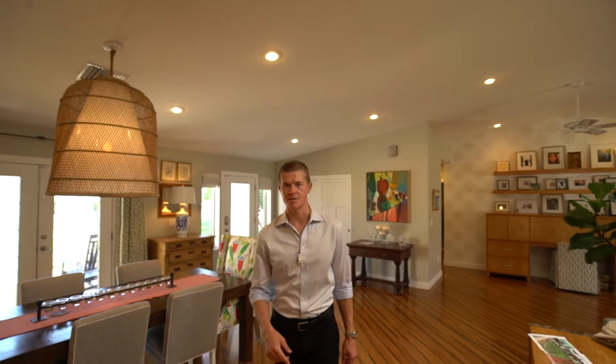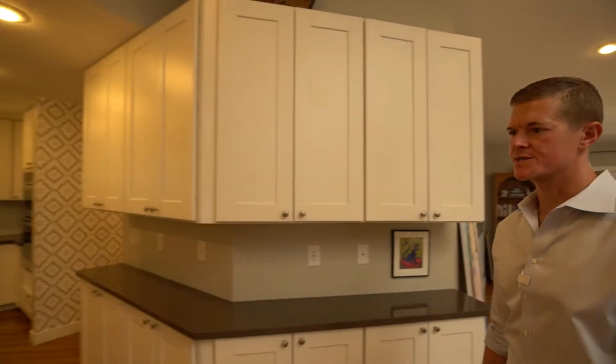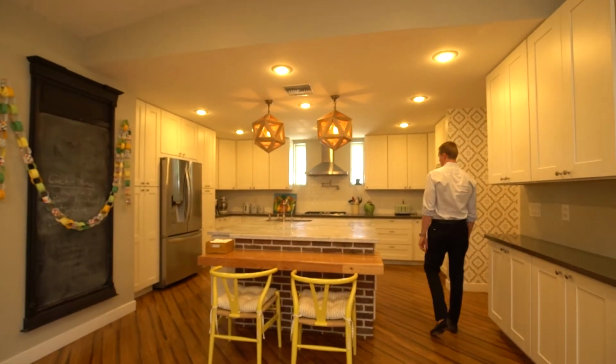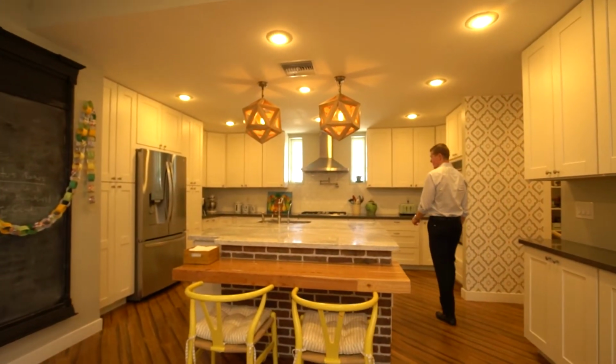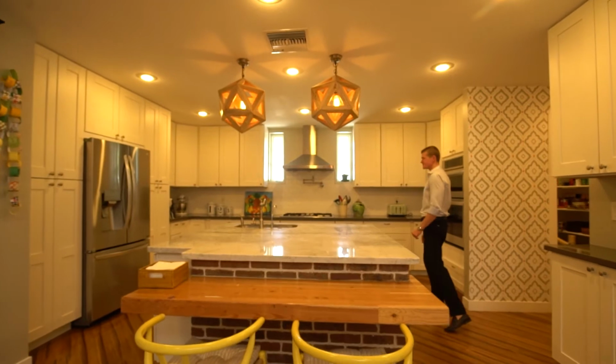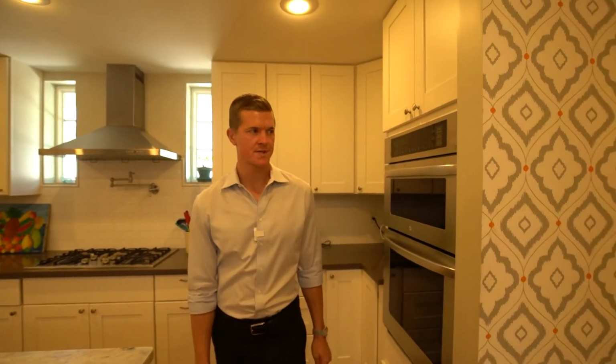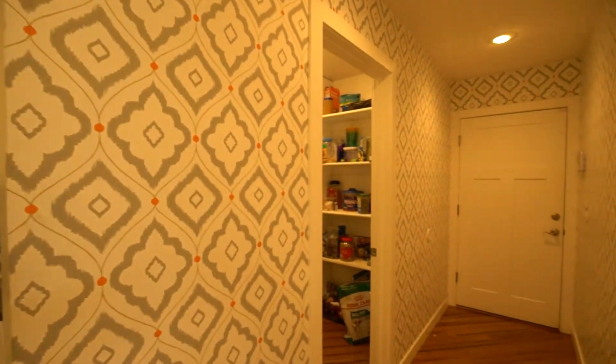Let's head on back here to the kitchen first. Got a beautiful marble slab, little butcher block sitting area, and a gas range. The owner just installed brand new stainless steel appliances throughout for that clean, consistent look. To our left here, we have a full-size pantry and laundry room.